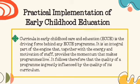Curriculum in early childhood care and education, or ECCE, is the driving force behind any ECCE program. It is an integral part of the engine that, together with the energy and motivation of staff, provides the momentum that makes programs live. It follows, therefore, that the quality of the program is greatly influenced by the quality of its curriculum. In early childhood, this may be a program for children or parents, including health and nutrition interventions and prenatal programs, as well as a center-based program for children.